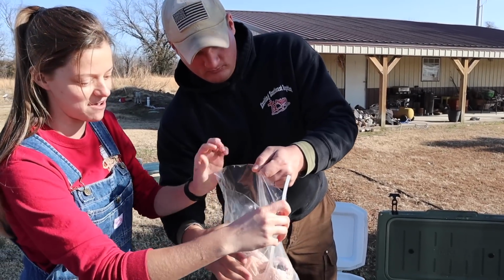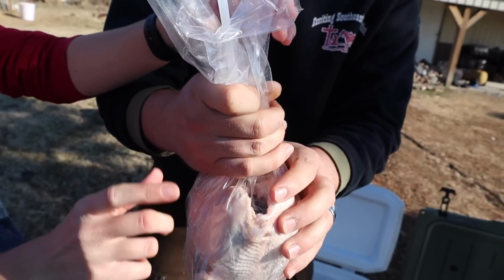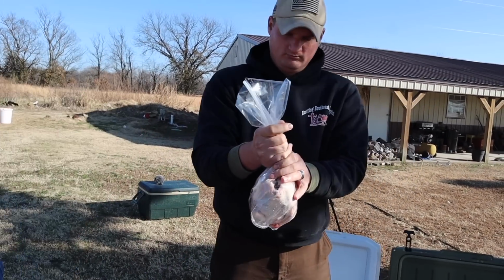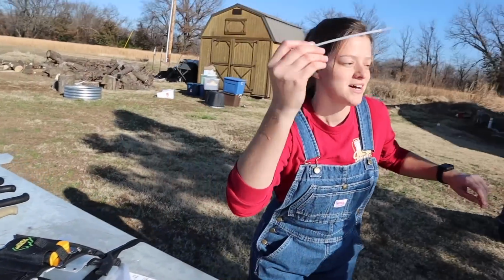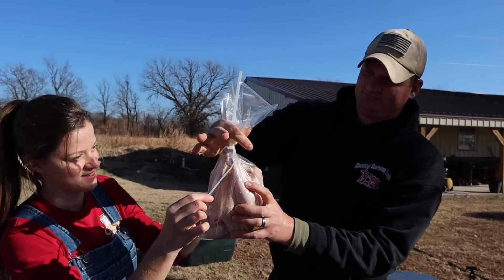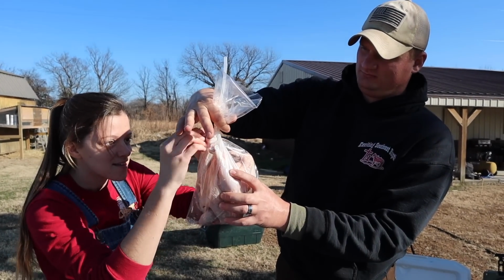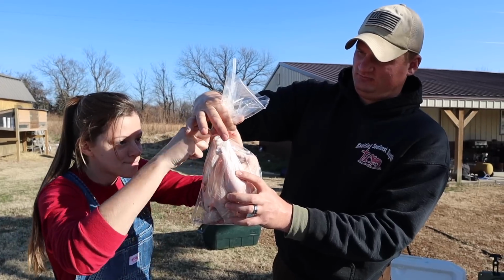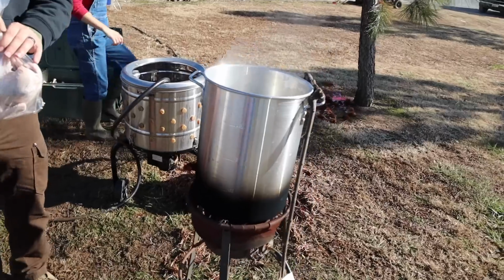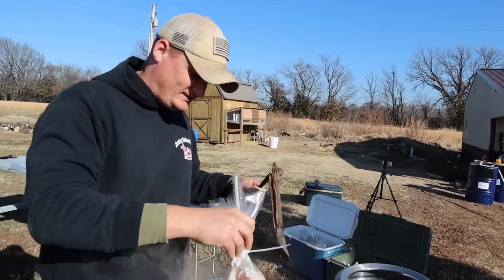Put the straw in the cavity there. So just put that straw down in the cavity, and that sucks out the air. And that's what helps shrink it up. And then you get a zip tie and just give it a little twist. And then just like that. Bring it over here to the little pot. Got your dipping stick. Yeah, and don't burn yourself like I did.